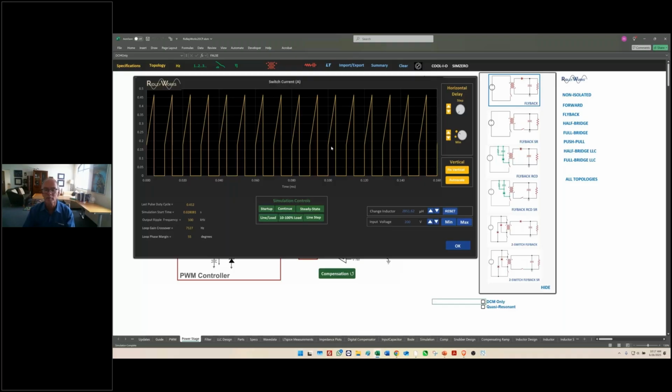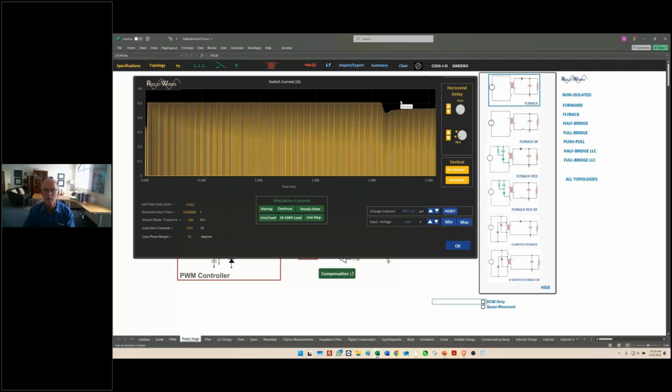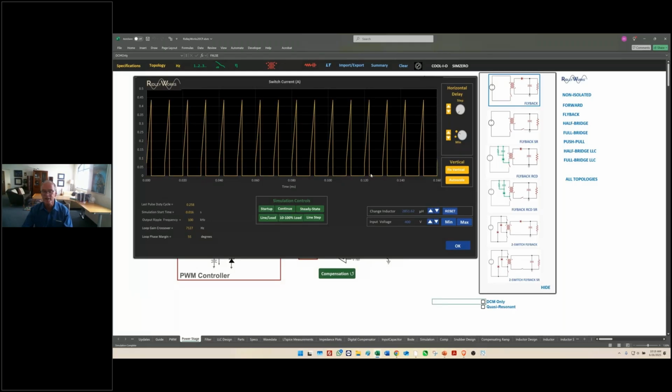Okay, so let's go back to minimum line here. And you say, well, do you want to leave the design at that point? You may say, okay, well, I don't like it as continuous mode. You may have a boss who's been burned with continuous mode before, and they say, no, we're not going to do that. Let's make it discontinuous mode. I don't want to be continuous mode like that. Lots of reasons for that. We'll see them. So you just check this little box here, and we're in discontinuous mode.